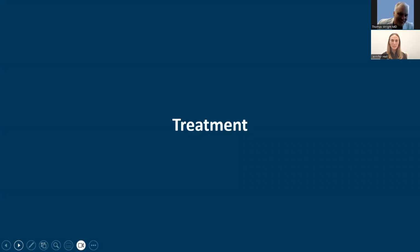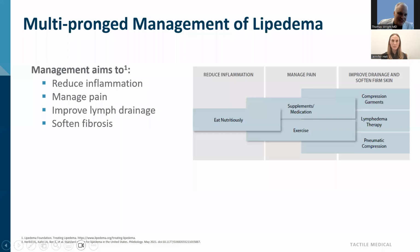All right, thank you, Dr. Wright. So we will get right into it. When we talk about the management of lipedema, we really have a multi-pronged approach. It is really aiming to reduce inflammation. We know this is an inflammatory condition. A lot of patients with lipedema have a lot of pain, so really great management can help to reduce some of that pain for patients.